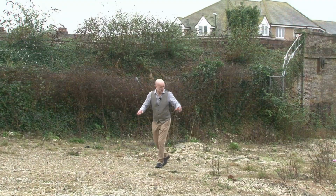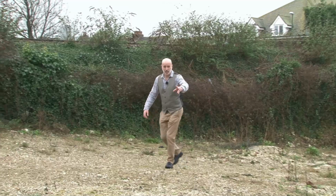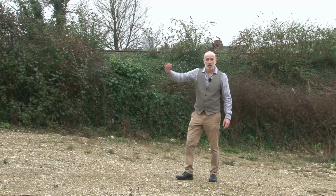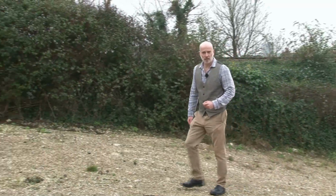But crucially, this is where the very southern tip of the Steyning line ran, and it joined the main line just a few hundred meters up here. I'm going to take a look and see if there are any signs of that original track surviving.